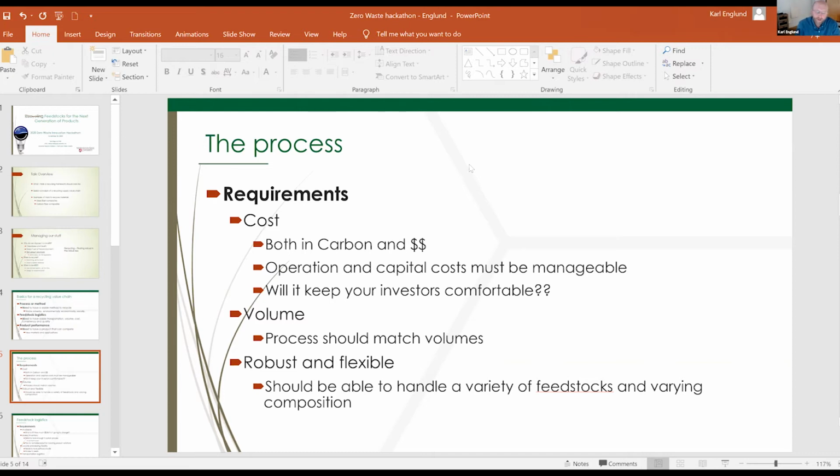The other thing, and this is really specific to a lot of recycling frameworks, is: is it robust and flexible? Can you handle a variety of feedstocks at varying compositions? Your process really needs to not take a very finite, very small spectrum of quality. The better your process is, the more variety it'll take in.